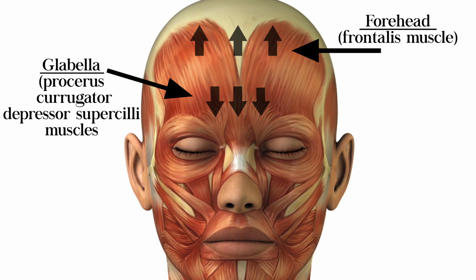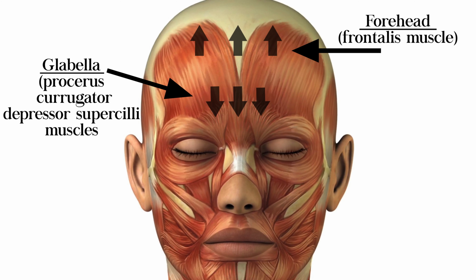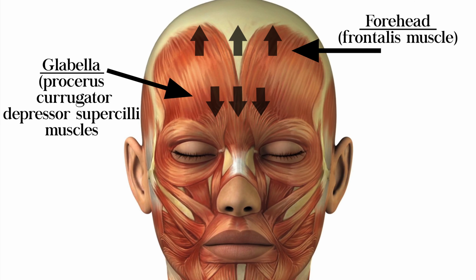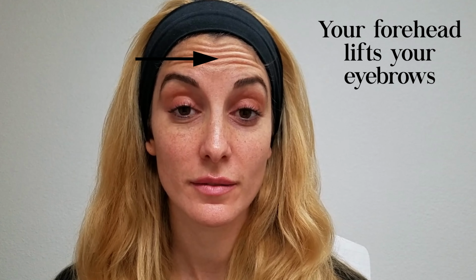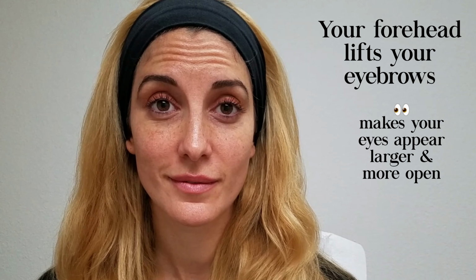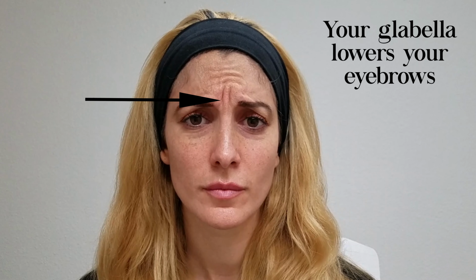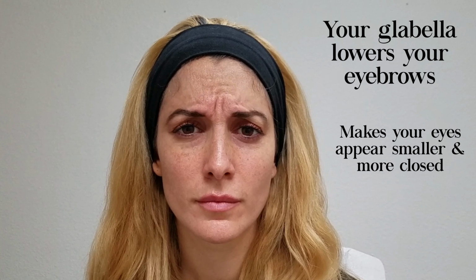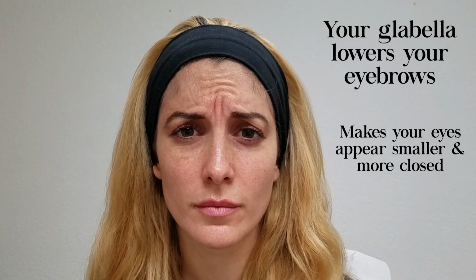These two muscles that affect your brow position work in opposition to each other. One muscle raises your brows, the other muscle lowers your brows. The forehead muscle lifts your brows up, making your eyes appear more open and big. The glabella area, which lies right above your brows, lowers your eyebrows. When our brows lower, they make our eyelids appear heavier and more hooded.